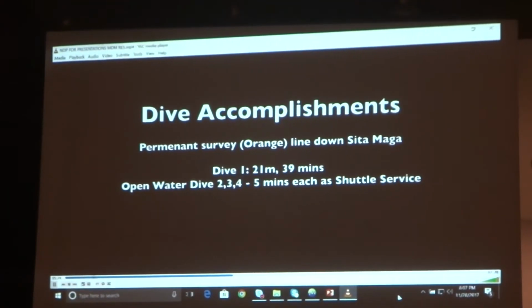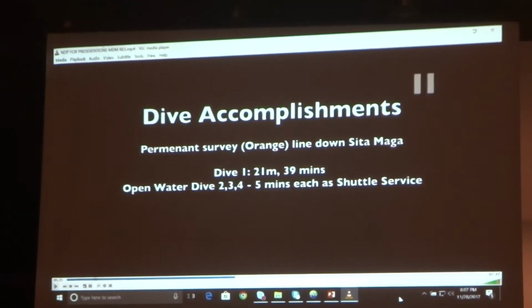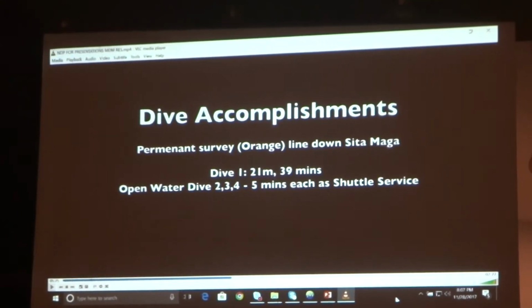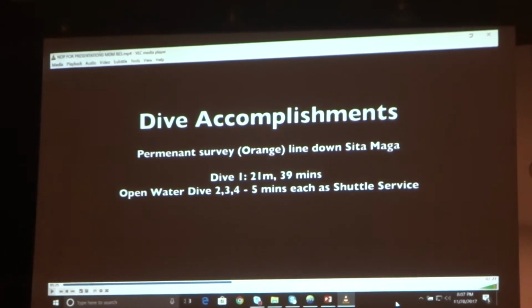Back from the dive. Yeah, so this one, just briefly, we had a couple of other divers, Manju, Upeksh and Tammy, do an open water dive. So very strictly not a cave dive, but that's where I did the shuttle service. Took them to the edge of where the cave started on a line. Didn't go inside, but just for them to get a feel. So they also have dived the open water essentially.